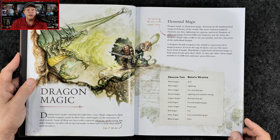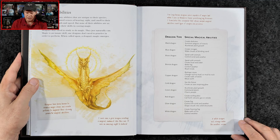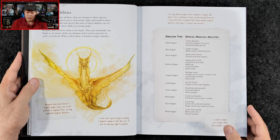Dragon abilities. So it's going to give us a breakdown of the different types of dragons. And it looks like they are not the metallic dragons, but rather chromatic dragons. So black. Well, we do have bronze, copper, gold. I guess there are a few of the metallic dragons in here. Brass.